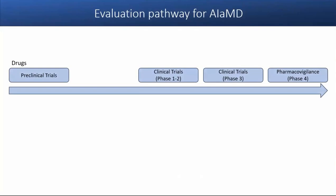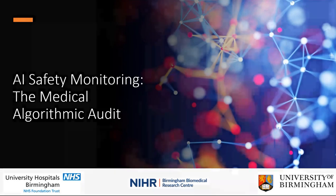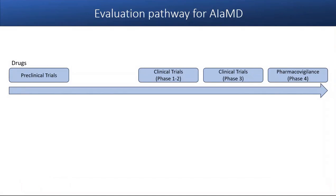Great. So what I'm going to do is give you a very brief overview of the medical algorithmic audit, which is a framework that was developed and published in 2022. I'm just going to talk a bit about how we're using it in UHB and a few of the use cases that we're using it with in terms of context. And then I'll summarize some of our key learning at the end and talk a little bit about what the next steps are with this.